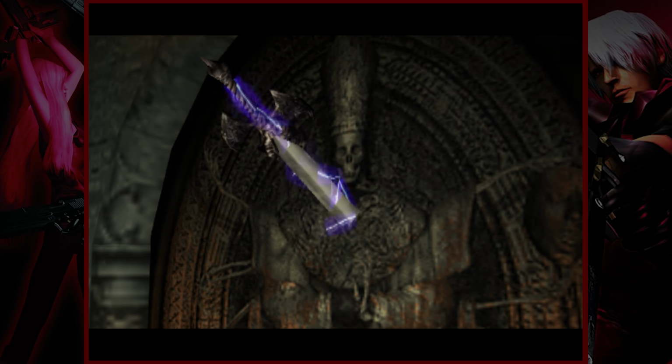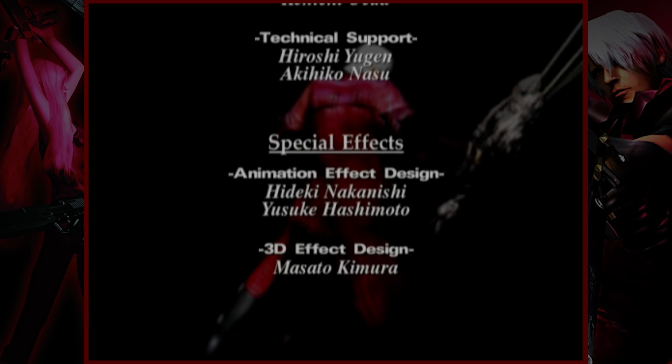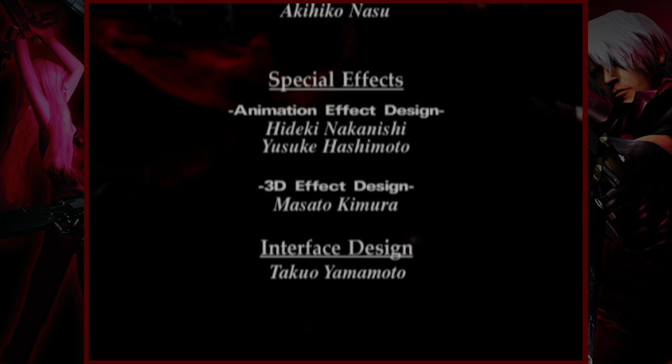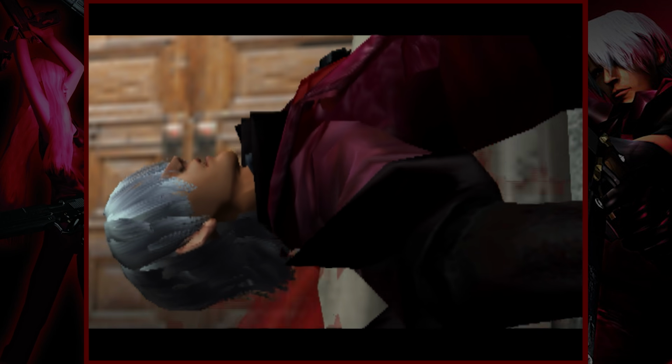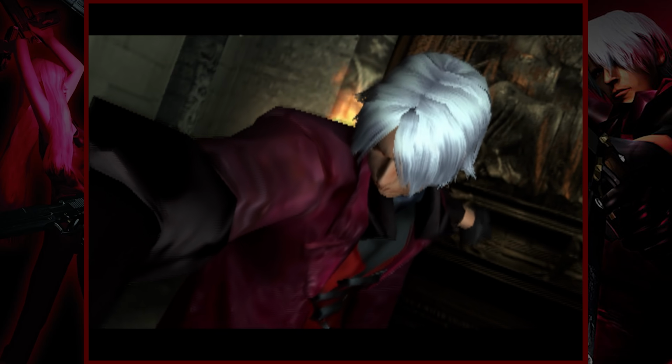I love the bit where Dante finds his new weapon, it lunges at him, pins him to the ground. Credit should have been rolling right there. I would have laughed my ass off, but being the demon he is, he slowly cranks back up, he takes it out of his chest, and he's ready to get back into action. That's a great set piece.